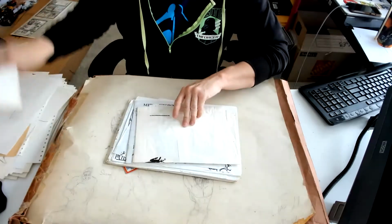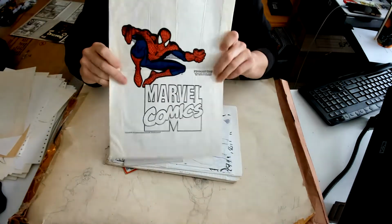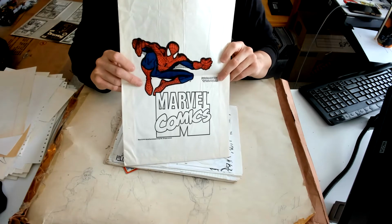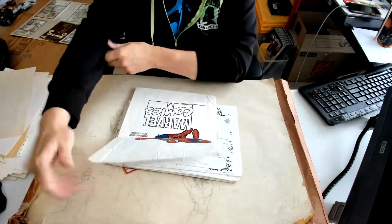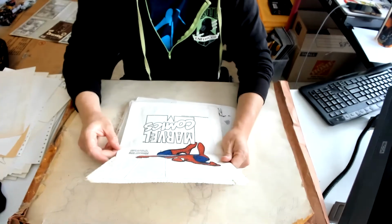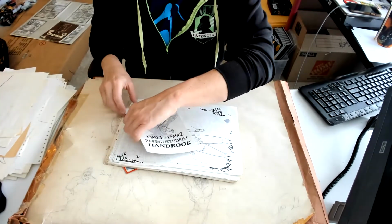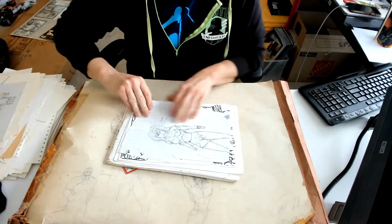More Power Pack. Oh, here's a bag I saved from Toy Masters. That's amazing. Toy Masters was a store in Red Bank up until a couple years ago, connected to Hobby Masters, where I was a customer a few times and then worked during high school. But I must have saved it. That's pretty cool that I saved that. And the parent-student handbook from my old high school.